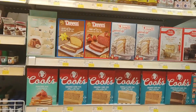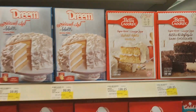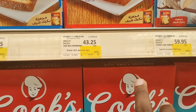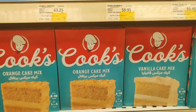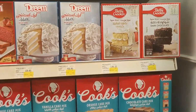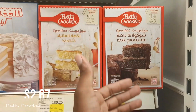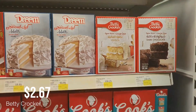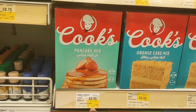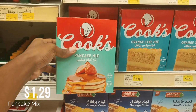All right, now here we go. We got cakes, cake mix. Of course you guys are probably gonna recognize this brand here, Betty Crocker, but then they have mostly local brands. This guy here, I believe his name is Baker. I think that's the name of his brand, and he's pretty popular out here. For the Betty Crocker, the box of vanilla cake is going to run you 130 Egyptian pounds. Same for the chocolate, 130 Egyptian pounds. Again, conversion to US dollars are on the screen right now. These pancakes look pretty good, not gonna lie. That is 62 Egyptian pounds, and it's a decently sized box.